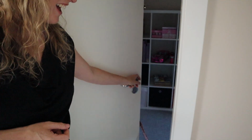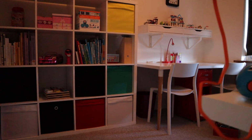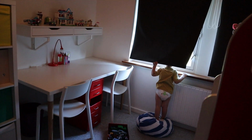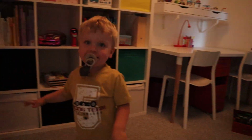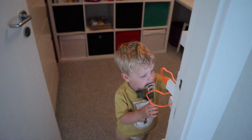Lucas is awake. Why is he in the window? Look at his siblings. Oh. He's so interested in that robot.